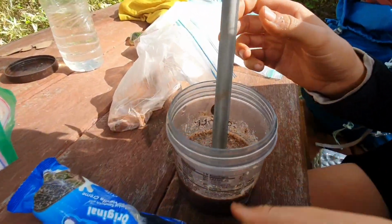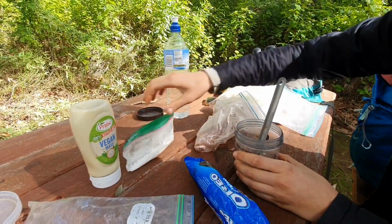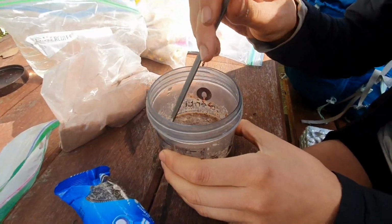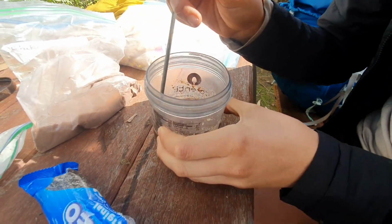So I crushed up Oreos, and then I mixed some coconut milk powder with Milo and I'm making a little concoction. Oh wow, it looks really good. We'll tilt it this way more.